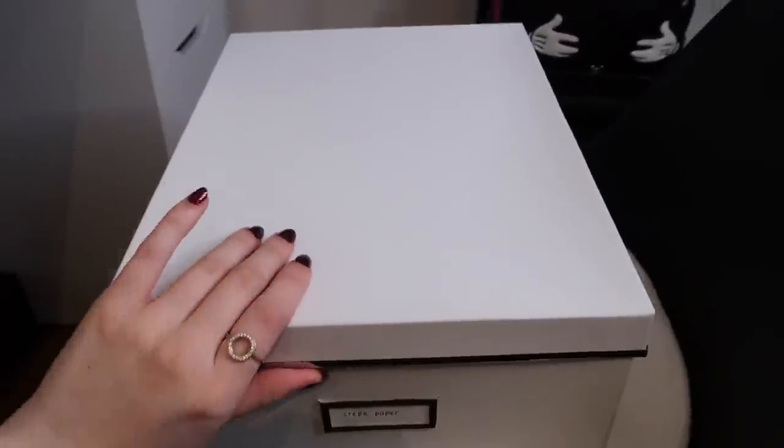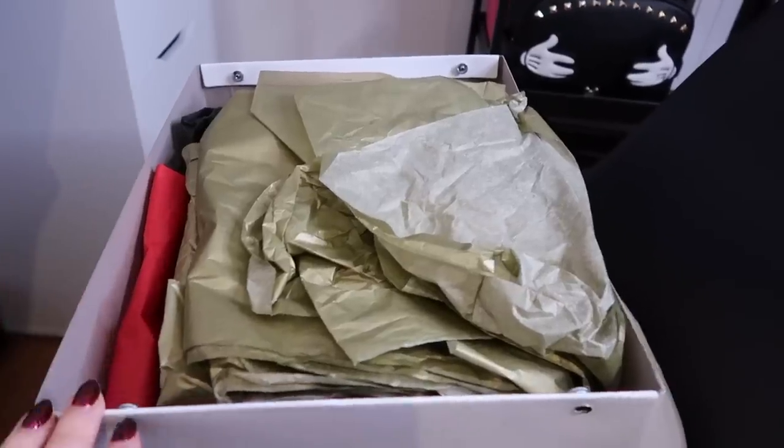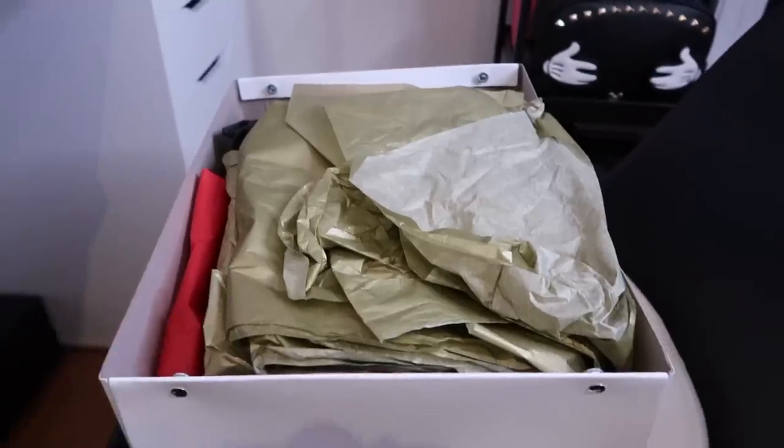And then in this box I have crepe paper. So when I get orders and stuff online, a lot of the time it comes with some crepe paper. So I just store it in this box because it's nice to be able to use it in my journals or for wrapping and stuff like that.